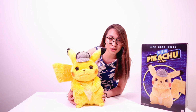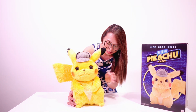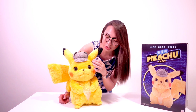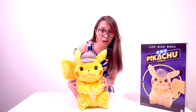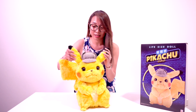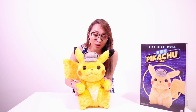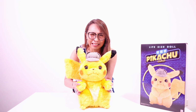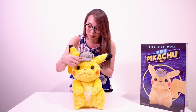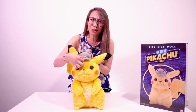The design of this Pikachu has the exact same details as the movie. The fluffy fur is so realistic like in the movie. The cute big eyes are the same as in the movie. His arms, ears, and tail are all adjustable. See? So you can make a variety of poses from the movie. So exciting! Even the details and the materials of the hat are exactly the same. So cute!